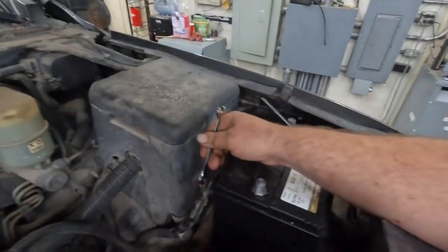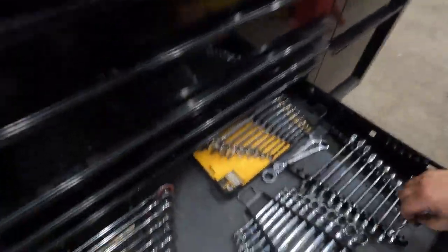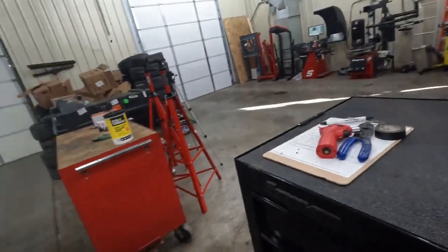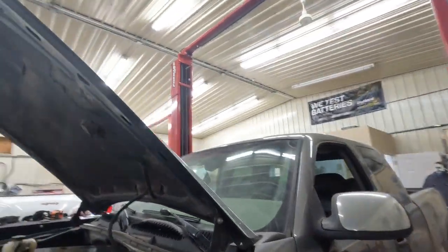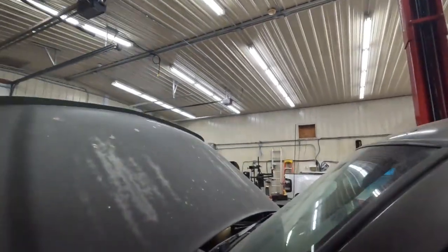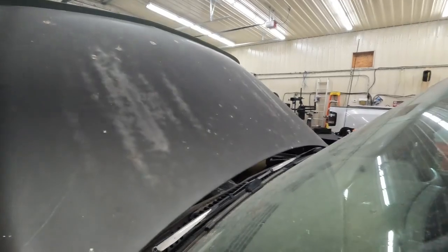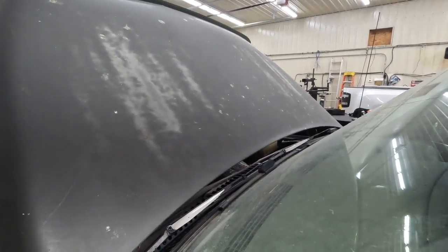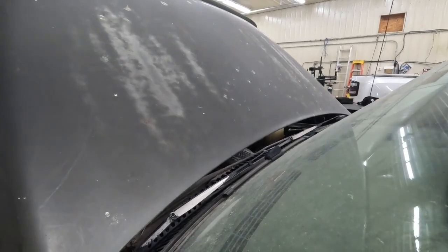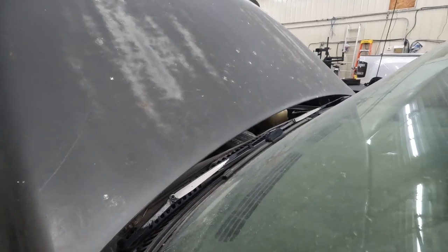All right. There we go. Tight. Okay. Will it run? My guess is it probably will, because the crankshaft position sensor activates the pulse of the injectors and the spark. So this thing didn't have any spark or fuel injector pulse. So let's see what happens here. Oh yeah.